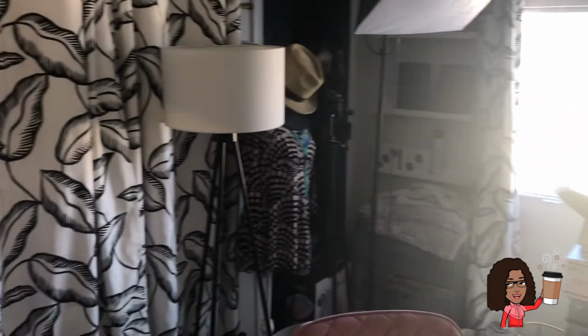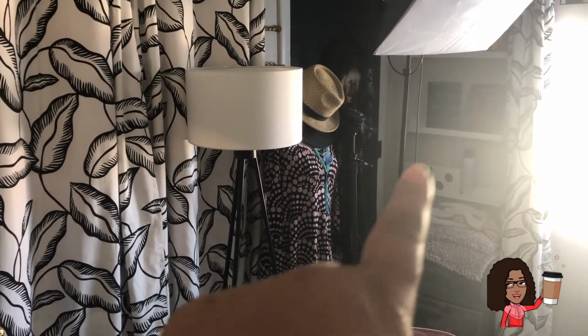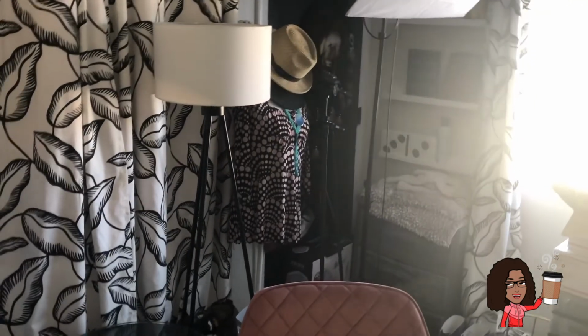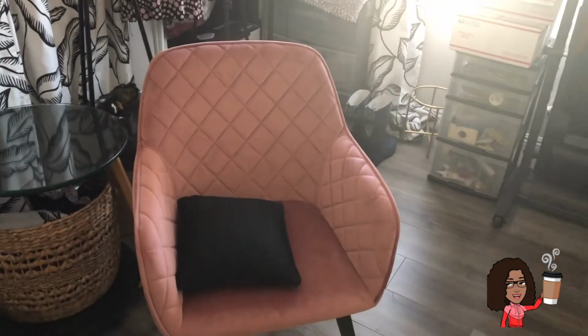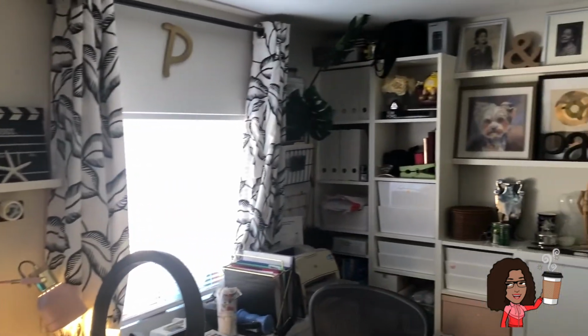This is my office. Excuse the lighting. I'm forever changing. The last time I had a clothing rack across here for my Poshmark clothing. I've since removed all that and put these items here. Brought one of these chairs from the living room in here, set it on top of a rug, and I'm still working. Now over here, my desk, I'm gonna leave that up the way it is.